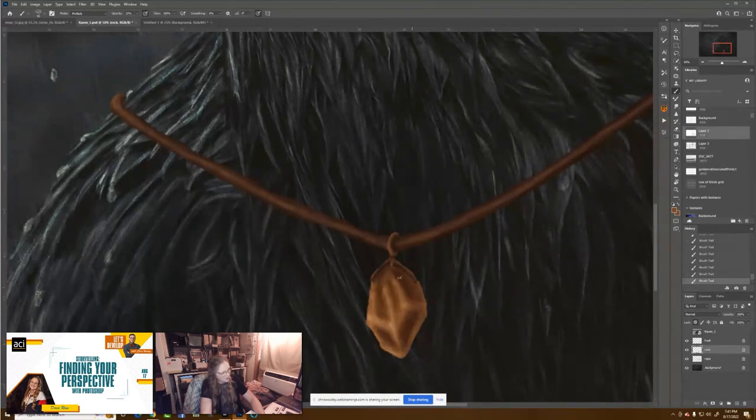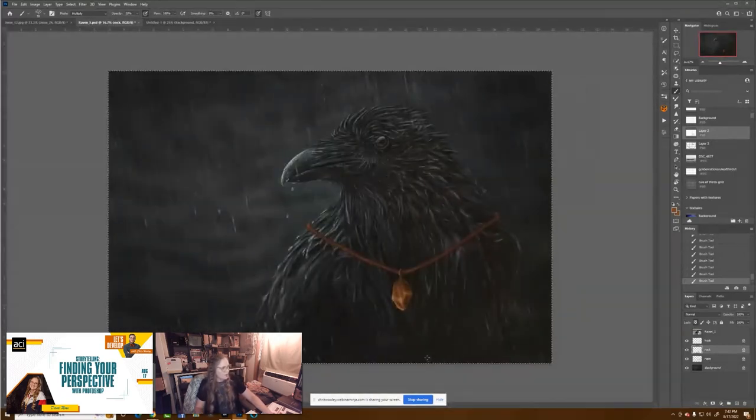Now, these same steps, the same thing that I'm doing to create this part here, is exactly what I did to create the whole thing. I just traced over what was already there using screen and multiply, and it came out looking like it did here. I'll show you that in a little bit. But there we go. So now we have our necklace.